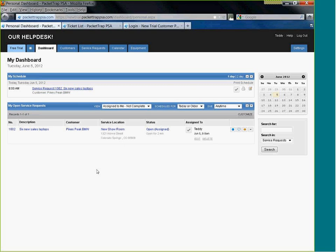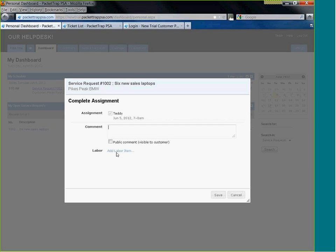Up in service requests from my dashboard, I can see all the assignments that are not complete, scheduled for today or older, due anytime. So I have one job out there that's due today or older that has not been completed. If I went out and just performed labor, what I would want Teddy to do is click my assignment.